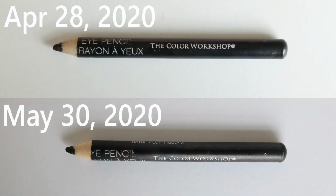Next up is this little eyeliner I got from Color Workshop. You'll see in the picture, I might as well just talk about the picture because it's hard to see right now, there's definitely progress on this. I'm happy with the way I'm progressing on this. I definitely think I'll be able to finish this liner by the end of the year. My last update, it was 3.43 grams. It's now 3.36 grams. Interesting because this weighs almost the exact same as this, even though they're completely different sizes. How weird is that? I just think it's interesting.